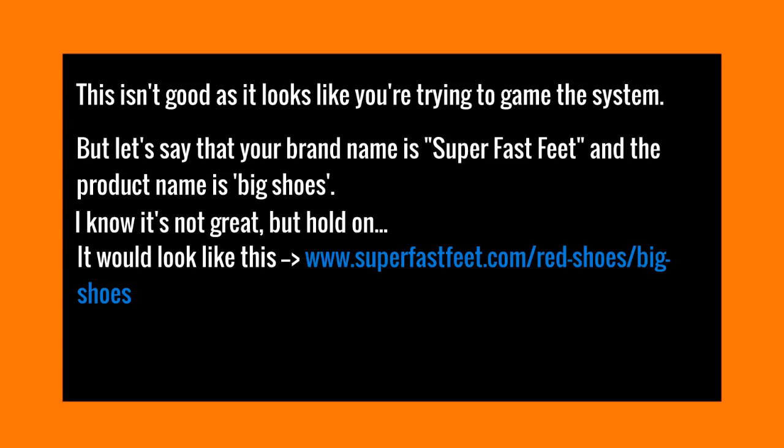or the e-commerce store, or the digital store, or the local store. So by doing that, now you see red shoes only shows up once. Now, by using a brand name, you have the potential of selling other things. If you just do redshoes.com, you're stuck with only red shoes, right? But with Super Fast Feet, you could cover shoes, you could cover slippers, you could cover socks, you could cover a variety of different things. You could even cover lifestyle of running, exercise, and all of that.